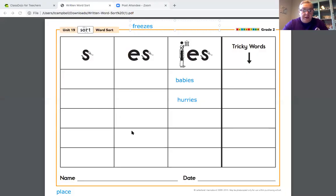Okay, sorry about that. All right. So we said we had to add an S. So let's go ahead down here and we're going to add freezes to this column. All right. Get rid of this.